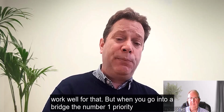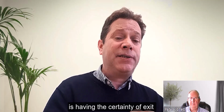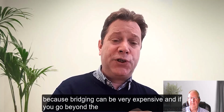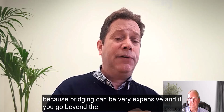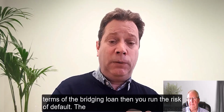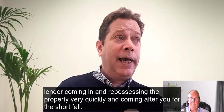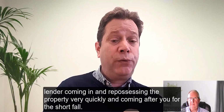But when you go into a bridge, the number one priority is having certainty of exit, because bridging can be very expensive. And if you go beyond the terms of the bridging loan, then you run the risk of default, the lender coming in, repossessing all the property very quickly, and coming after you for any shortfall.